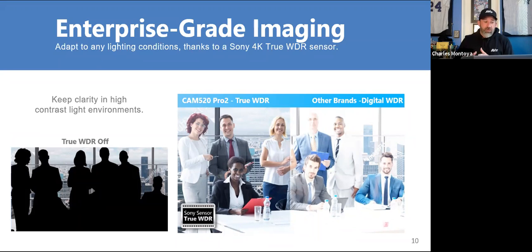We want to make sure when you put our camera in your conference room, it gives you the best image possible, bar none, right? So you're going to continue to see that on the CAM520 Pro2. We make sure your quality and your image looks better than ever before.